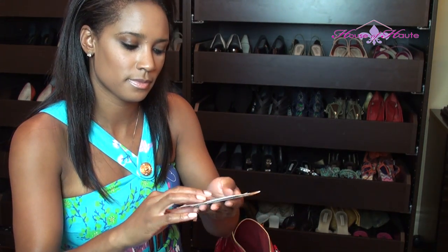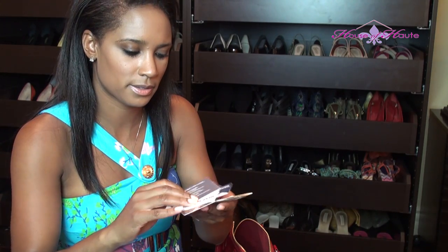Random business cards. Oh yeah, my room key to another Ritz-Carlton. I kept this room key because it was one that is on the ocean, and it's just really pretty. Just a reminder because I really like that one.